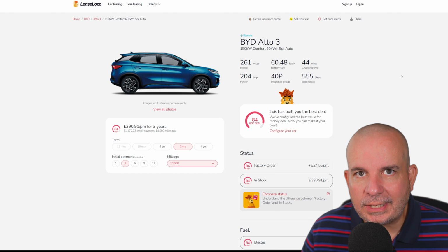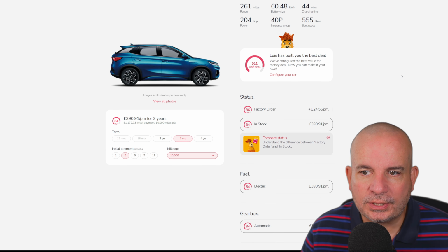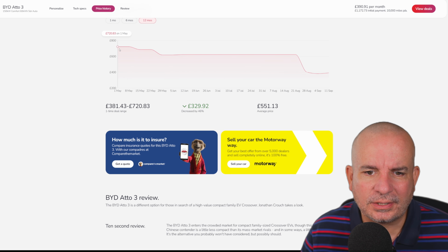Next, we've got the BYD Atto 3, 150 kilowatt Comfort, 60 kilowatt hour automatic, 261 miles of range, 204 brake horsepower, insurance group 40, 555 litres of boot space, 1172 up front and 390 a month. These were loads of money, really not that long ago. 7.3 seconds to 62, by the way.